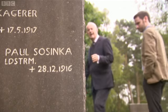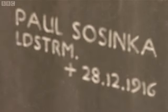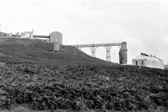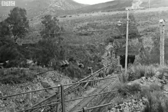Now, exactly how did he die? Well, there was an accident at the mine a few days after Christmas 1916, and the mining shaft in which Sosinka was working collapsed. So he was killed. Now, accidents weren't all that common, although it was a very large mine, and it actually played a vital role in the British war effort.